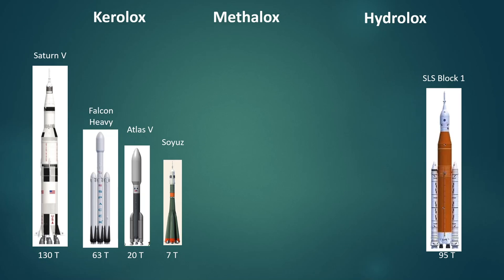Let's go over and look at Hydrolox. Starting at the high end, we have Space Launch System Block 1, which should be good for about 95 tons to low Earth orbit. And we will see that it has a Hydrolox core stage, and then on the outside it has two large solid rocket boosters.